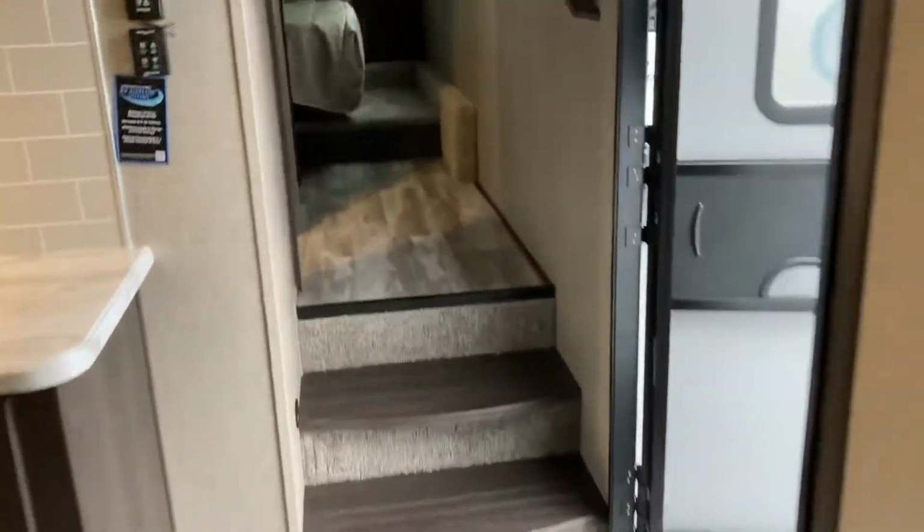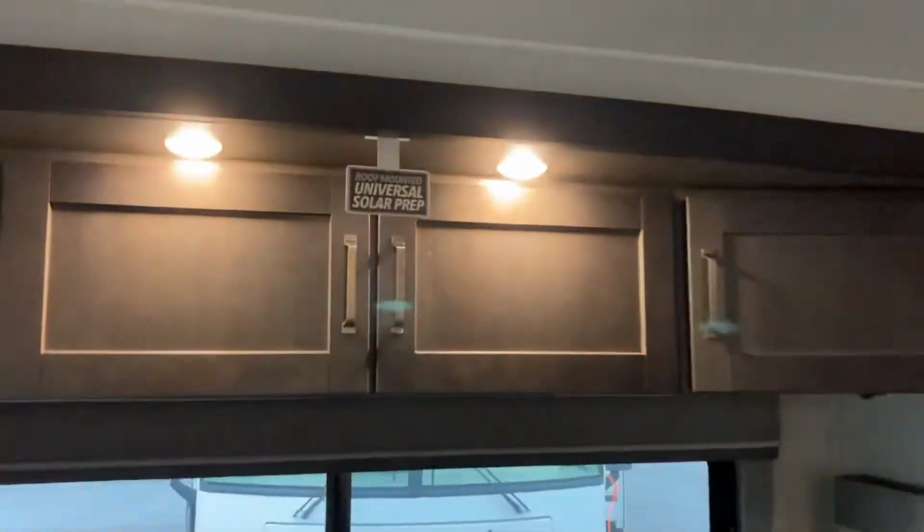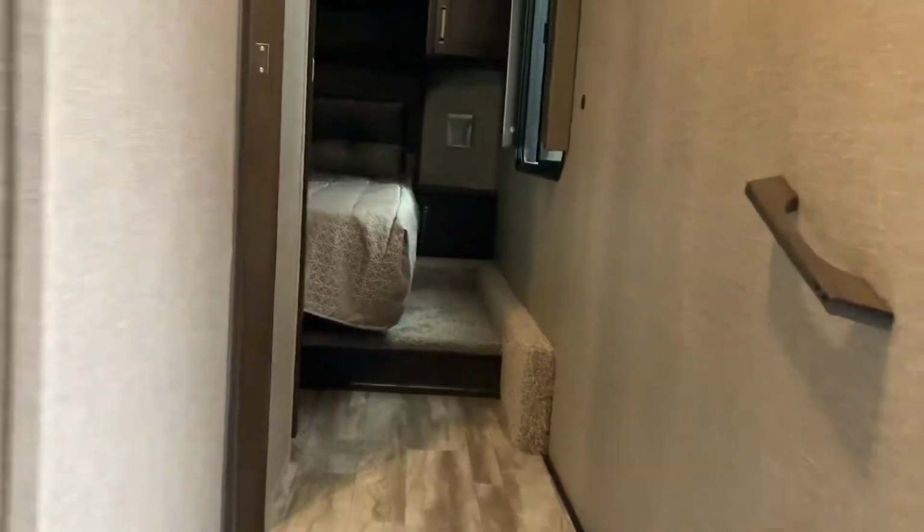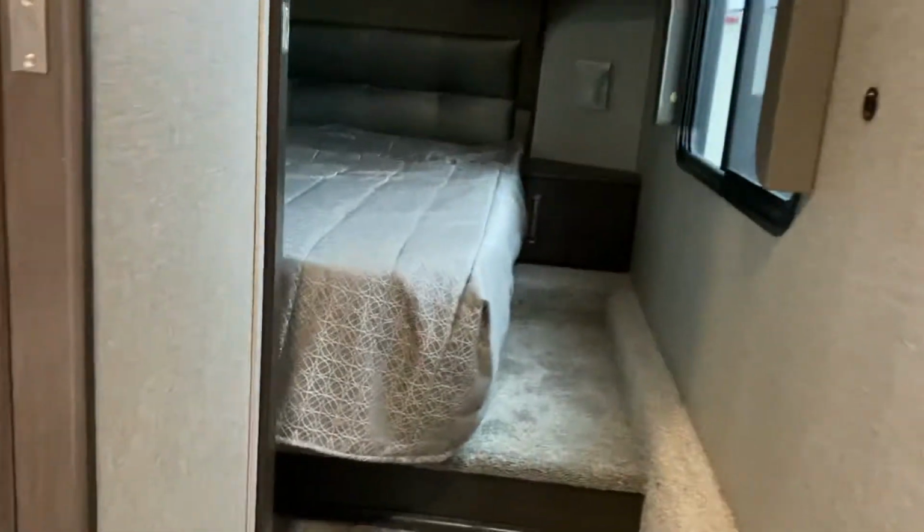Heading up into the bedroom, see the motion sensor lighting, a couple of the features here of the Grand Design. Got a USB charging station, universal solar prep on the roof, so if you want to get some solar panels for this one, you've already got the prep done, so all you have to do is plug it in and play. Keep your batteries trickle charged if you're on the road, if you're lucky enough to be pulling this beautiful unit. So up front, wraparound carpet on either side of the bed, which is nice for those cold mornings. Storage above, padded headboard for your safety and pleasure. You've got sconce lighting on either side and a little charging station with a small shelf above, so you can set your phone on there as well.